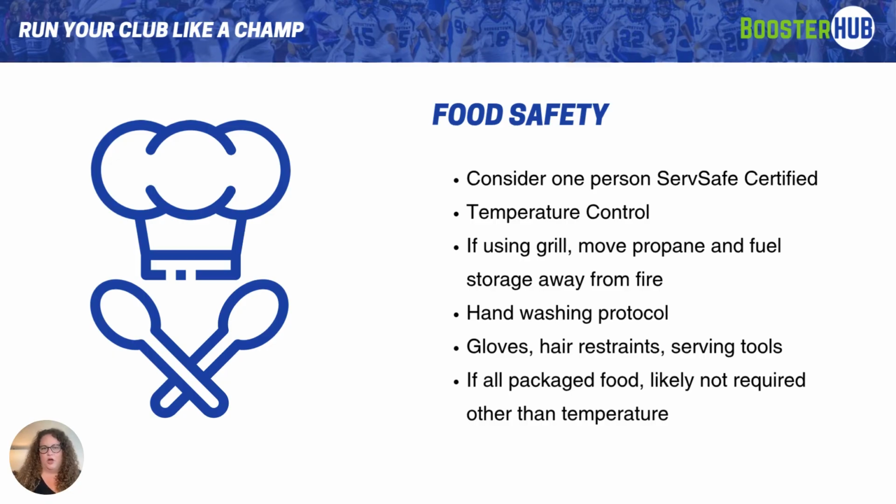It's going to take a little longer, and it's a professional course. But if you're running a pretty good sized concession stand, you're serving food that you're preparing, not just packaged food, you may want to have somebody on your team get this ServSafe certification just to make sure that you're meeting all the requirements. You're going to learn about things like temperature control, safety for fire, like if you're using propane or fuel for generators.